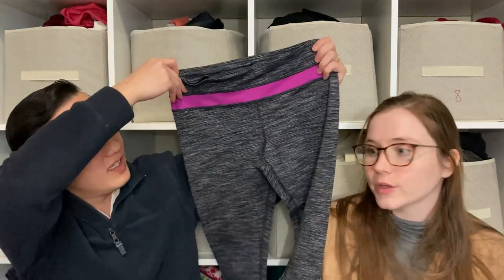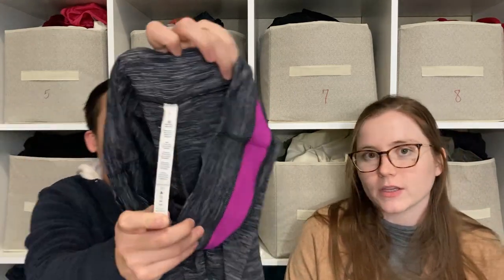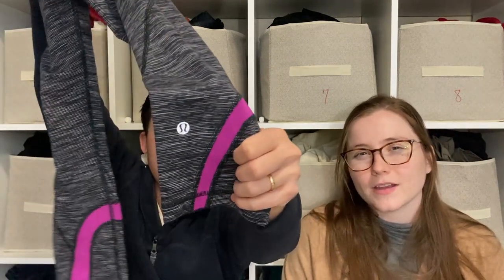Here we have a pair of Lululemon leggings. They're kind of a cropped style, but they are still in really good condition. They've got the rip tag still. So we love selling Lululemon. We love picking it up. We haven't been finding it as much recently, but even still, when we do find it, we pick it up.